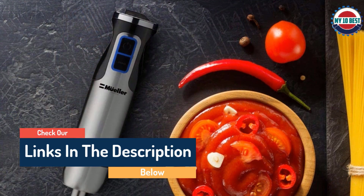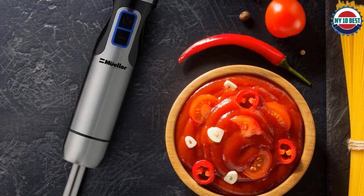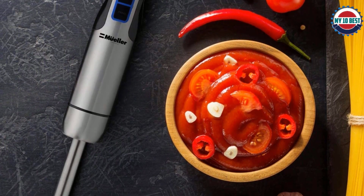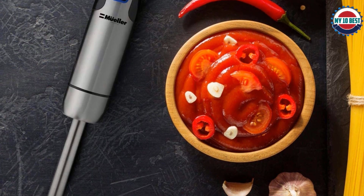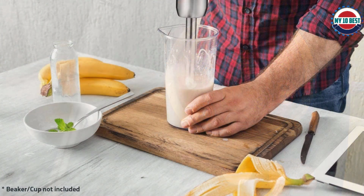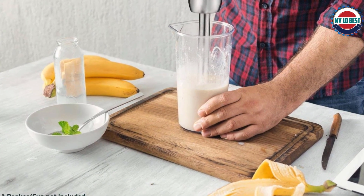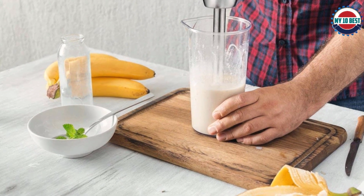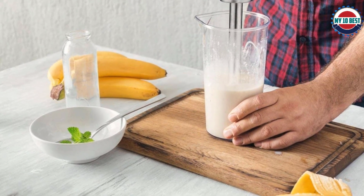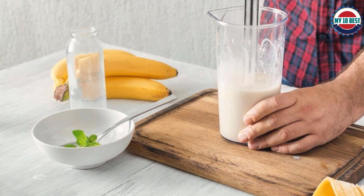The power buttons are a cinch to use, adding to kitchen efficiency. However, the speed dial is rather challenging to use during operation. You can work around this by placing your speed on the right setting before blending. Regardless, we discovered that this product doesn't circulate ingredients as well as some of the other options. Flaws aside, the Mueller UltraStick 500W is a terrific choice if you're in the market for a heavy-duty hand blender.